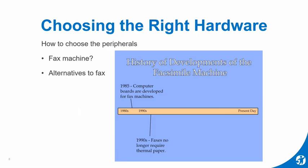If you do need a fax number and a way to send and receive faxes, a much better solution is to look into electronic fax. And the way that works is you have a document, you scan it, and you email it to a fax number, and then they get it printed out on their fax machine.